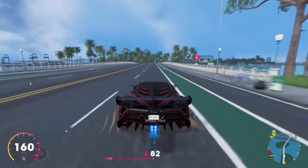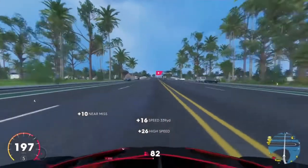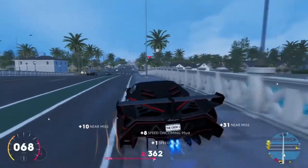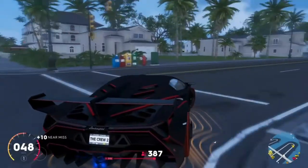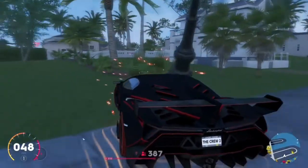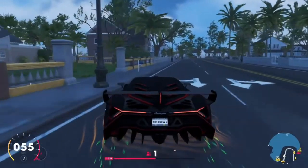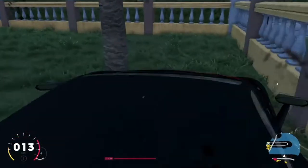Okay, you know the deal. Test this one out now. I'm gonna go in first person. Oh, wow. Why did it stop me so fast? That was weird. Can I go off road? I'll cut through right there. There's nowhere to cut through right here, I don't think.